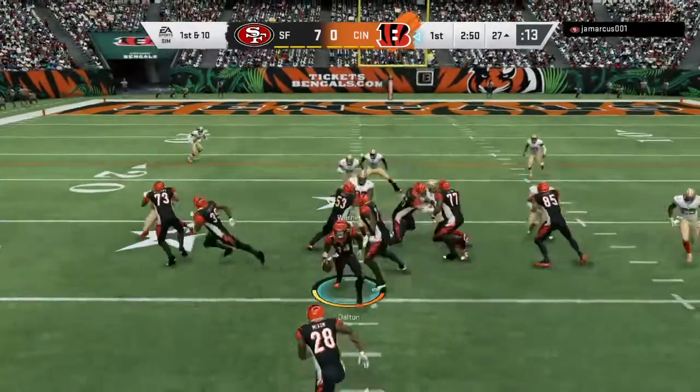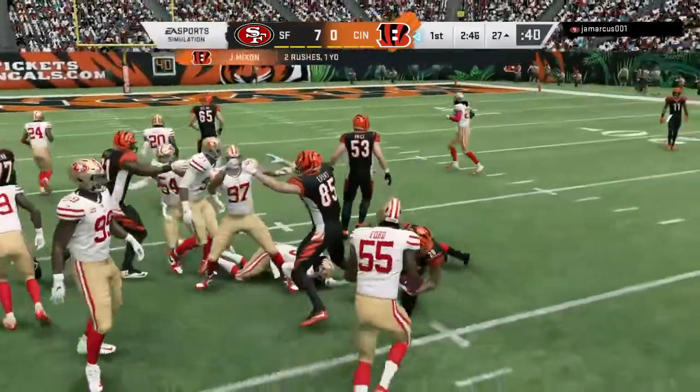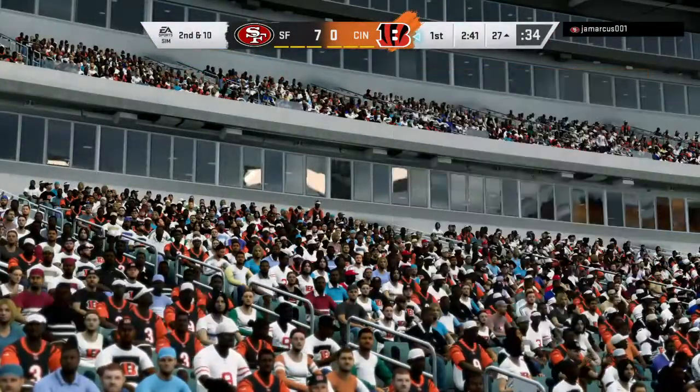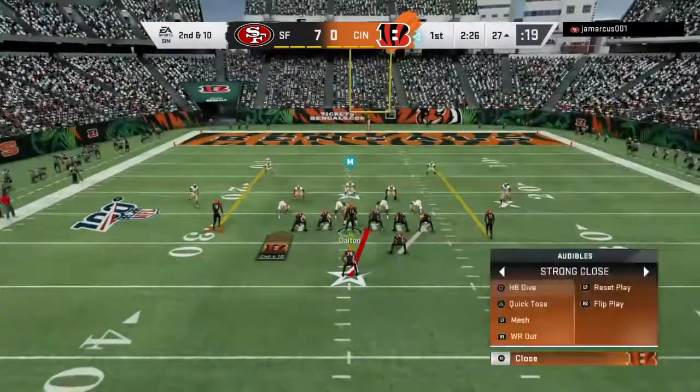They keep it on the ground. This time it's Mixon. And running room scarce here. He's going to be stopped in his tracks at the line of scrimmage. The tackle by Eric Armstead. So after the run for no gain, here's 2nd and 10.